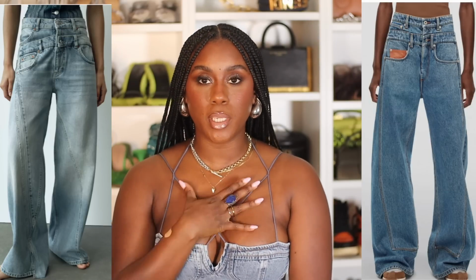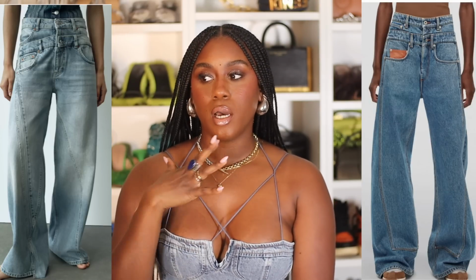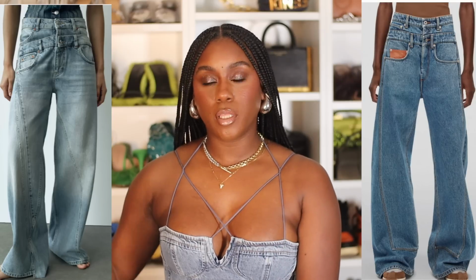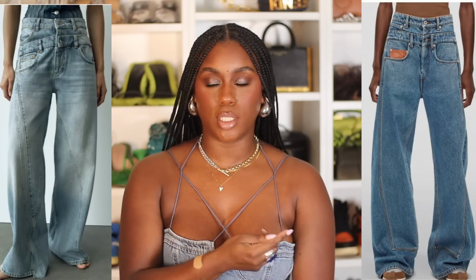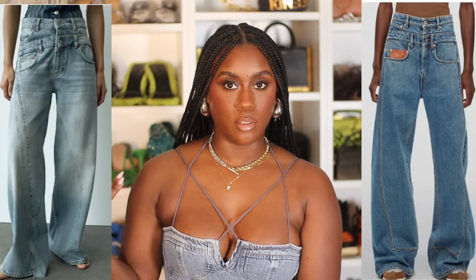Now, of course, for me with Zara, I typically have to go a size up in their jeans or they won't fit around my hips. And then I have to go get them tailored and get that waist snatched in. I always do that, and that's no problem for me because that's what I prefer. These jeans are coming in right at $90, and they are stunning.